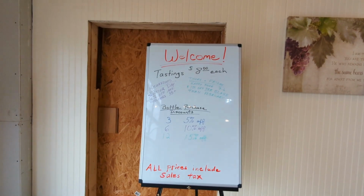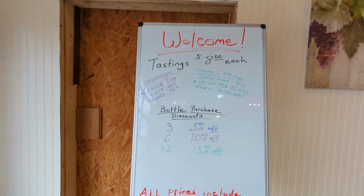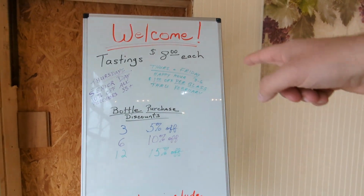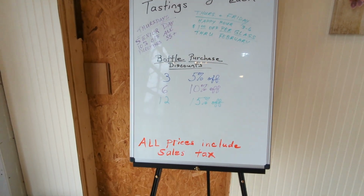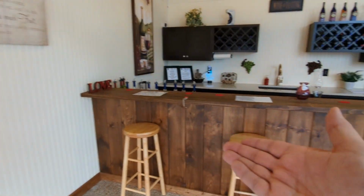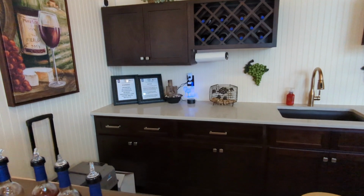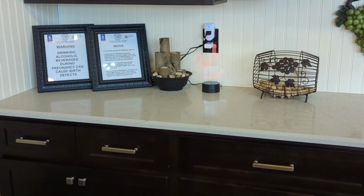So when you walk into this establishment, you're being welcomed with tastings of $8 each. And they offer their deals of Senior Day and Thursday through Friday happy hour, $1 off per glass. The little discounts here, a little bar sale here. And look at this, they got a really cool little holographic art of wine. I like that a lot.